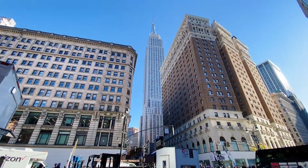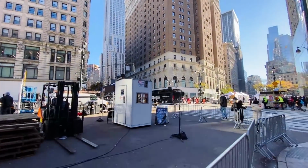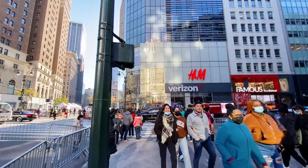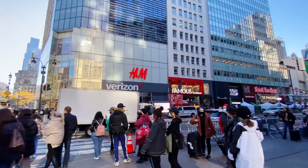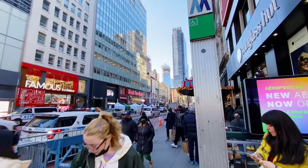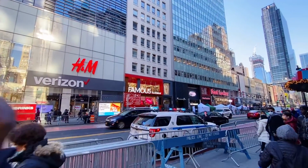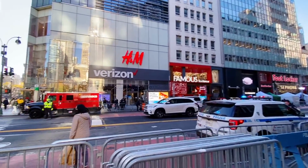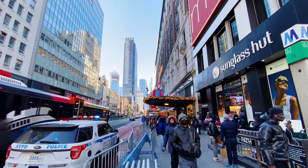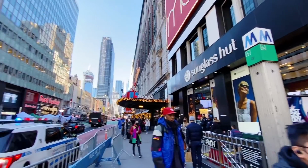And here is the Empire State Building. So last year, they were filming a lot of things ahead of time. This year, that's not the case, so we don't see a lot of things filmed ahead of time. Now, what we're gonna do is cross the street because there is the set. I can show you on this side. All right. So I'll show everyone in a subsequent broadcast. Actually, we can cross the middle of the street here. All right, come this way.